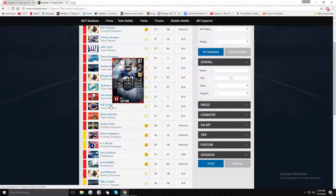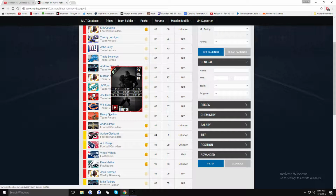We got Will Sutton. 88 block shed's pretty good. 65 speed makes him almost unusable, though. People don't understand that the slow guys with high block shed are good, but the problem is they block shed, and then the other guy will just run right past them because they're too slow. So I'm not a fan of the slow guys with high block shed, personally. And then finally, Danny Shelton, who's got 90 block shed and 58 speed. So like I said, not a fan of that.